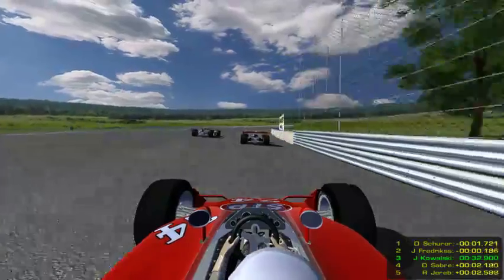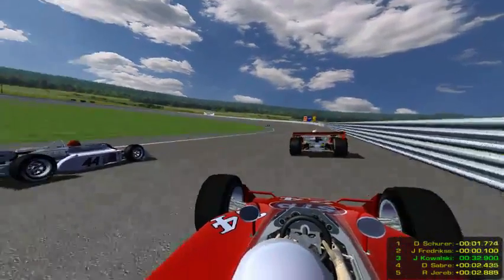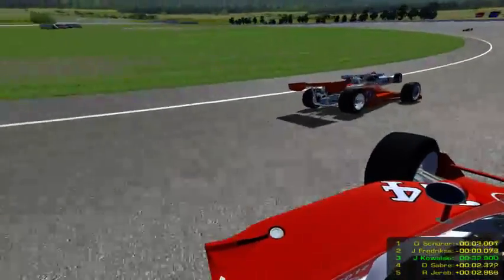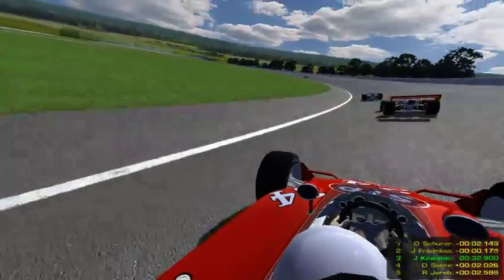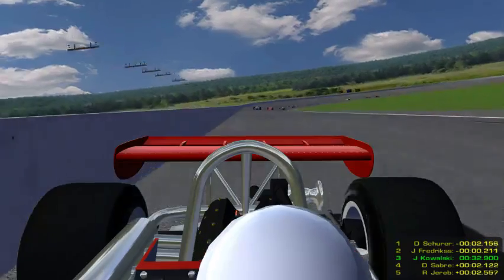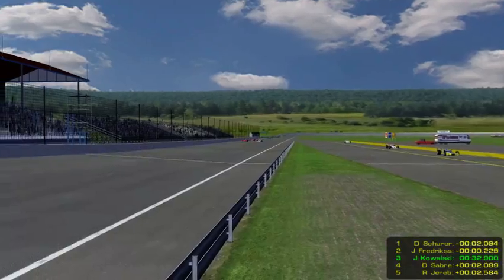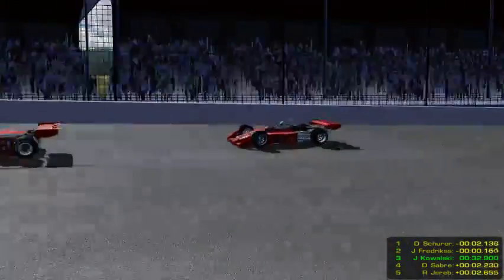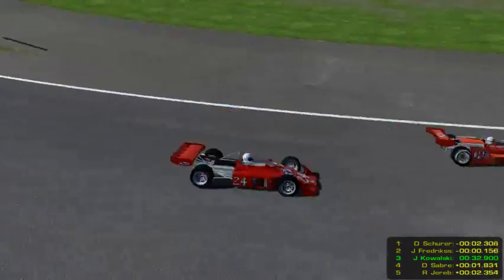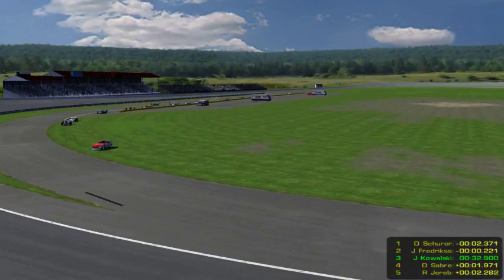Did you find out who that was? No, I'm looking right now. I don't see. When I look at Ludovic, he doesn't have a rear wing. Oh, no, it's back now. That was just the little glitch in rFactor there. Oh, so we have Alan Forster going into the pits right now. Oh, he's messed up too.